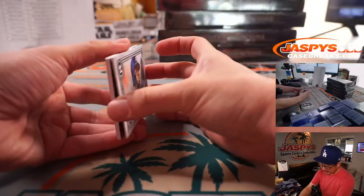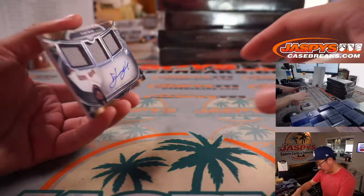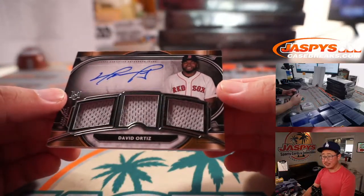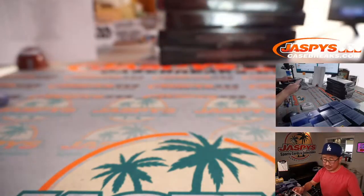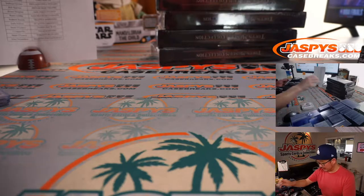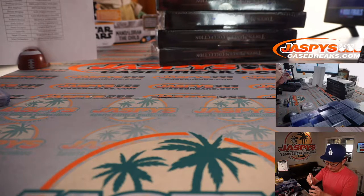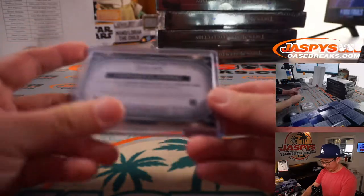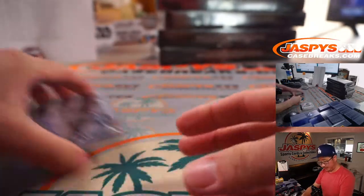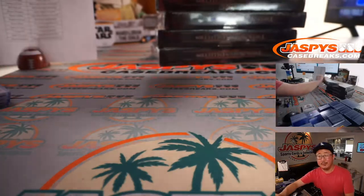And behind the sketch reproduction is triple relic and autograph, Big Papi, David Ortiz. Nice. Sean O with the Bo Sox. Man, this stuff has been really nice. 26 out of 29. All right, next box.